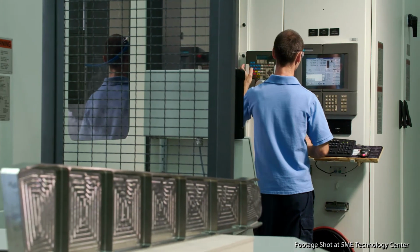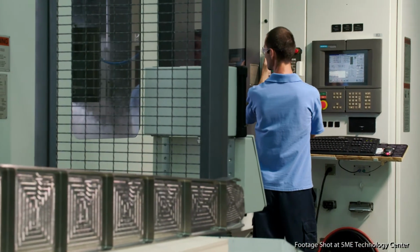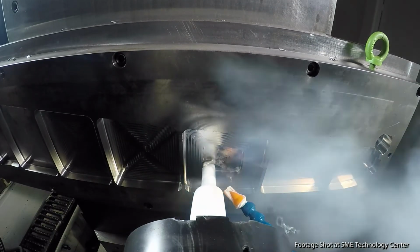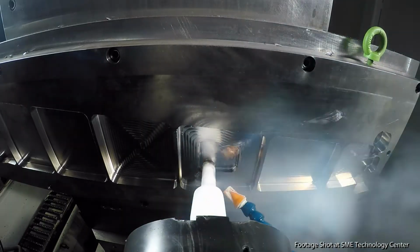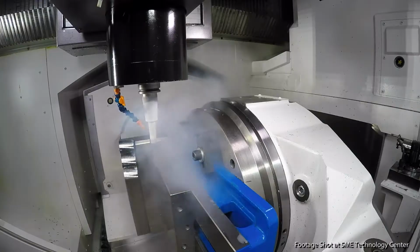The vision for cryogenic machining technology is to replace the conventional coolants that are used today in industry, as well as machine the new, stronger, lighter materials as efficiently as the materials they replace. I think what the technology will do is it'll allow the material producers to produce materials that have not been previously developed because of the limitation in machining.